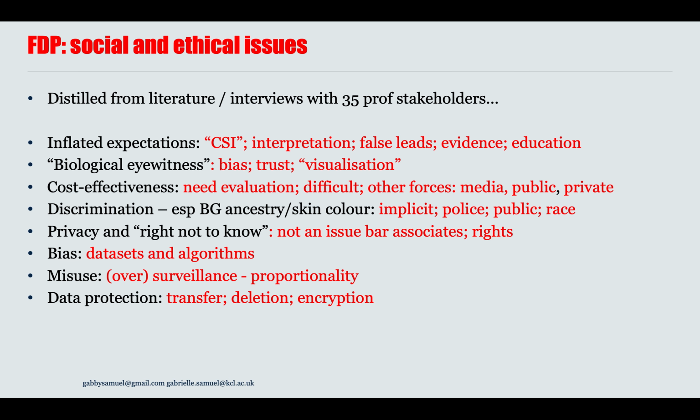And this relates slightly to the biological eyewitness, which I don't want to go into too much. But if we're going to analogize FDP to eyewitnesses, that analogy forgets the fact that eyewitnesses, we know, may produce inaccurate statements, and this is something that's well known in law enforcement. But for FDP, that same understanding of what the findings mean isn't there, because so much truth and trust is placed in DNA findings.